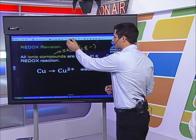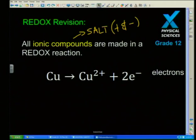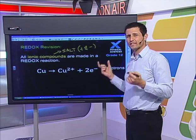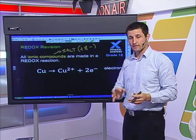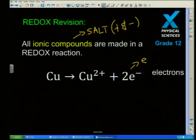Now I'm going to show you something which confuses a lot of people. Here's a reaction which you might have seen before. I can take copper and change it into Cu2+ and 2 electrons. The Cu2+ over here and the 2 electrons over here balance each other out. The question is, how can I be losing an electron when I see plus electrons? Just remember that when I've got the electrons as products, that means they are coming out and being set free. So my electrons are out, which means that they are being lost.